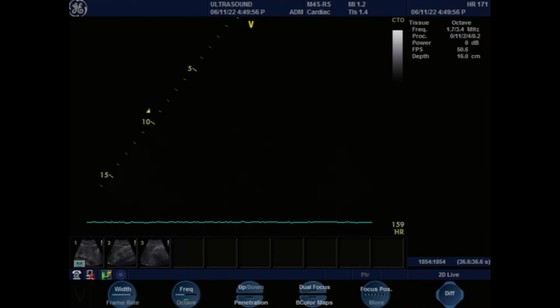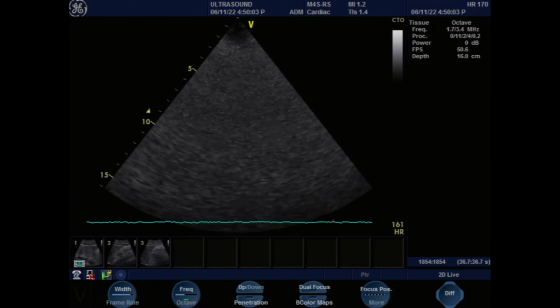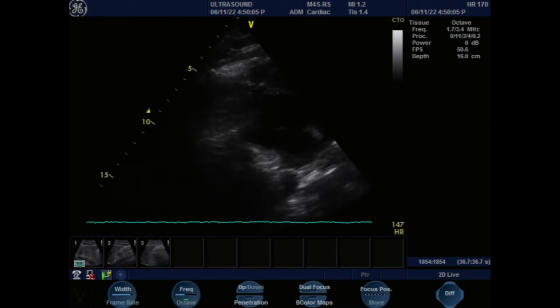We're going to get some more gel here. So this is looking at parasternal short axis views. These are called parasternal. Well, they're done from the top over here. Okay.